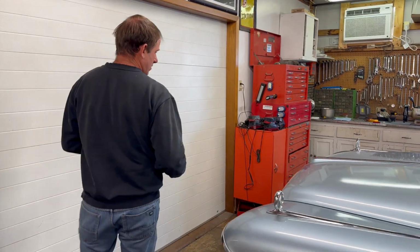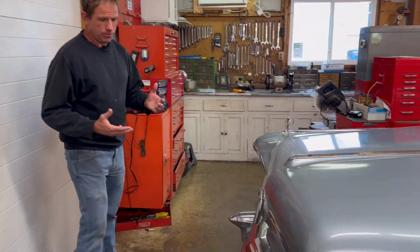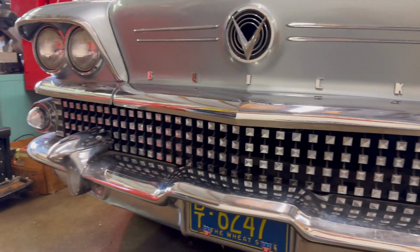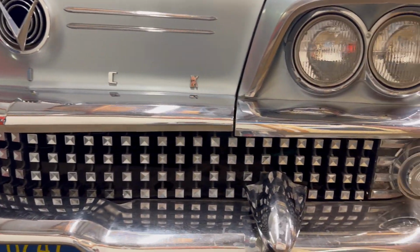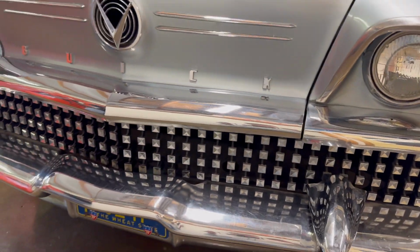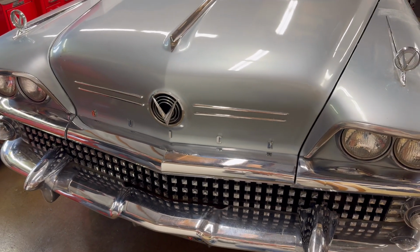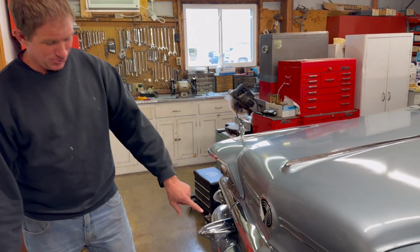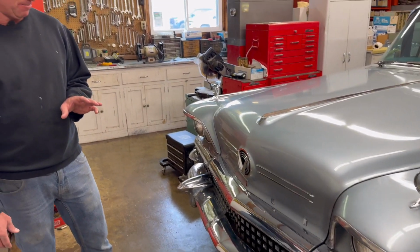Let's head up towards the front. There's so many iconic features on this car. We want to catch the front and the back. But up front, the 58 Buick grille was definitely iconic. I do not know how many of these little squares there are in this grille, but I do know it's a bunch, because I can guarantee you when I was a little kid, I had to chamois all those things. And I still distinctly remember chamoising those little squares, and there's a bunch of them.